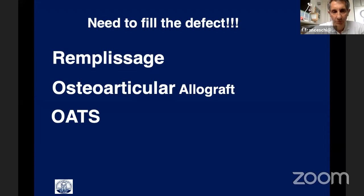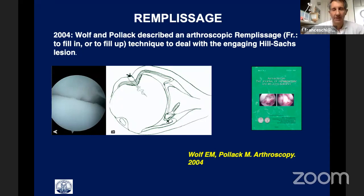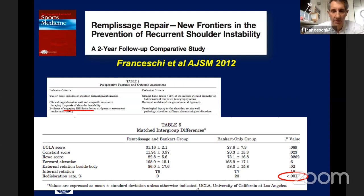The remplissage is a very famous technique, very popular now, because it's very easy to perform. It was published in 2004 by Wolf. This is our paper that demonstrated that we won't have any significant problem of loss of external rotation, and we demonstrated that it was a very successful procedure for reducing the recurrence rate.